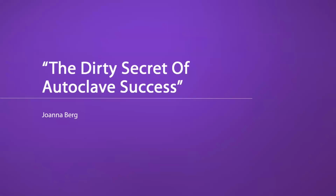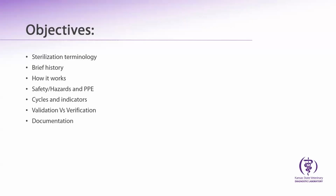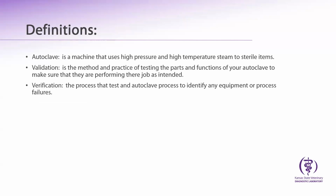Thank you, Rachel. I picked the title, The Dirty Secrets of Autoclave Success, because we all know we usually start out in the dirty world before it goes to the clean world. So our objectives are going to be some sterilization terminology, a little bit of brief history of autoclaves, how it works, safety hazards and PPE, cycles and indicators, validation versus verification, and documentation.